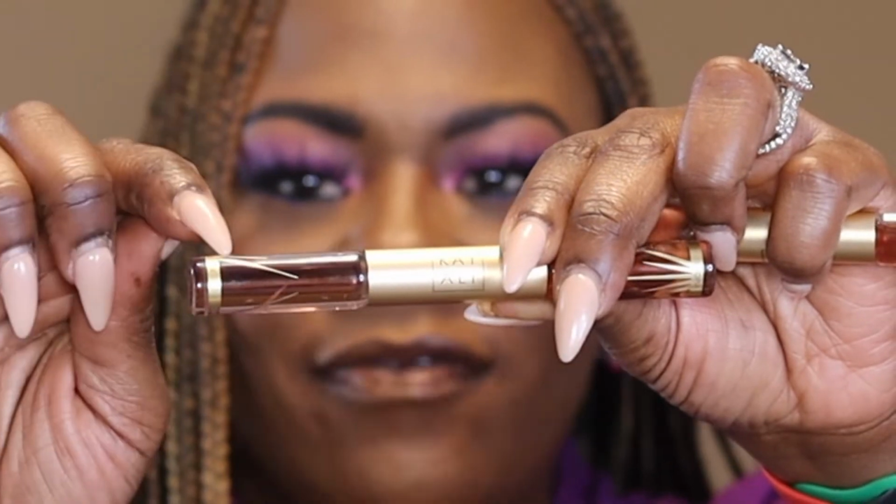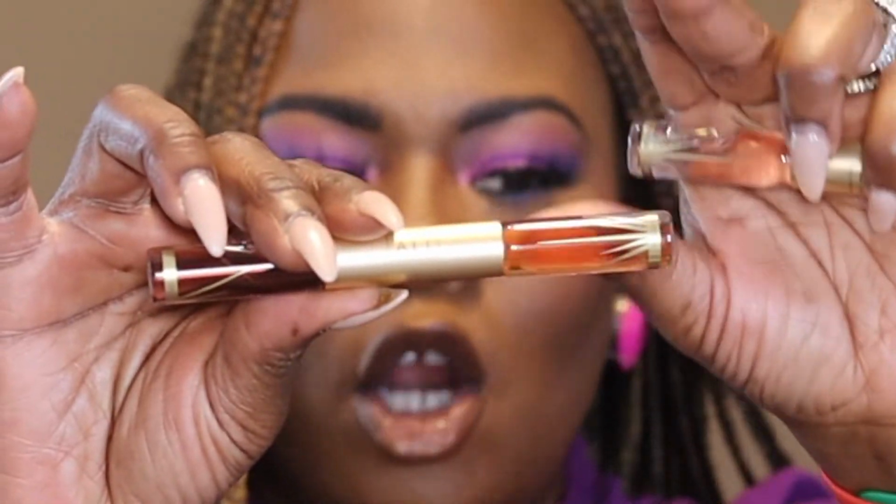So on one side they have one scent, and on the other, so these are the two I have. Every time I try to get one of them, the vanilla scent, it is always sold out, even in these. So I'm going to keep trying, but I really like these Kayali fragrances.